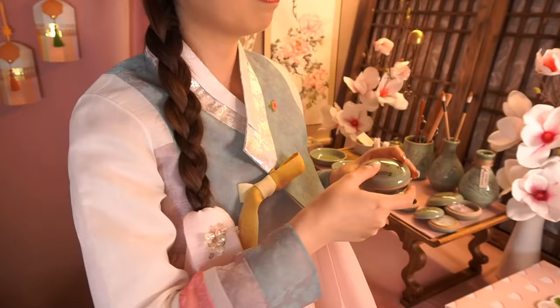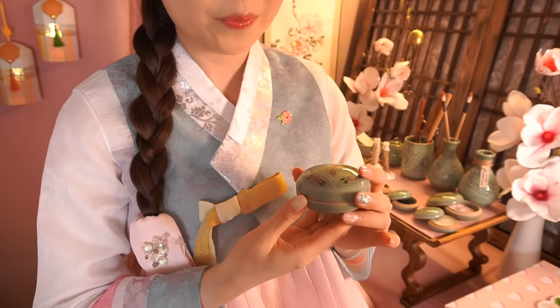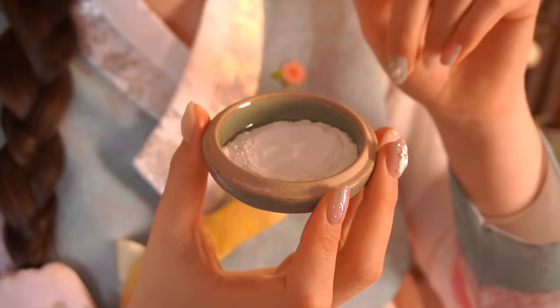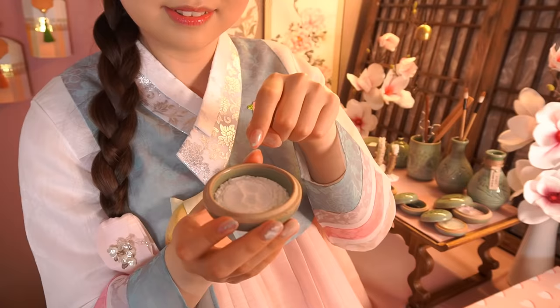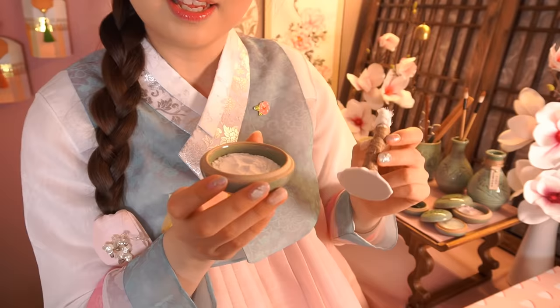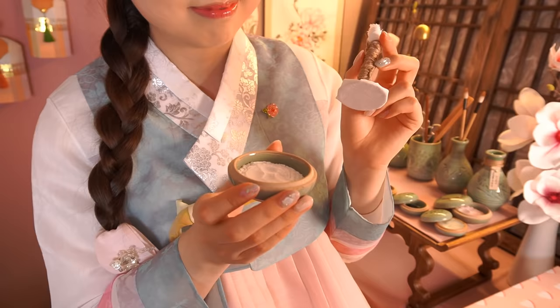Powder time. In the old Korea, women used backbone as a powder. Backbone is made by grinding rice and pearls. The powder is really fine, isn't it? And this, which looks like a powder puff, is called buncheop. Evenly coat buncheop with backbone and put it on your face. Then let's put it on now.